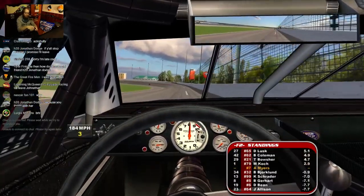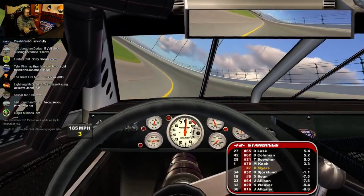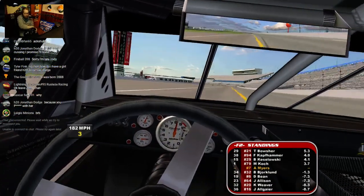Maybe if I do cockpit view, maybe it'll help me for some weird reason. Oh, stay off the apron. Look away from the pier for this good second. Alright, he gets loose.